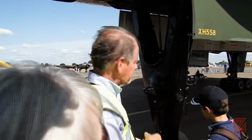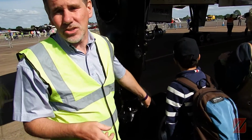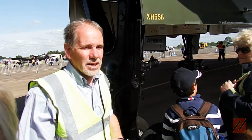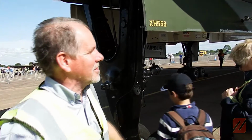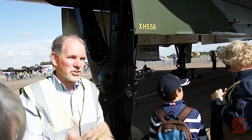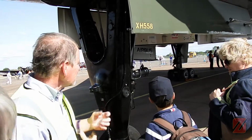18 wheels. Those tyres are about 150 psi. Those tyres are about 250 psi. So you need a little bit more than your car pump to inflate them. They're actually inflated with nitrogen, which is a more stable gas, and it's not flammable.